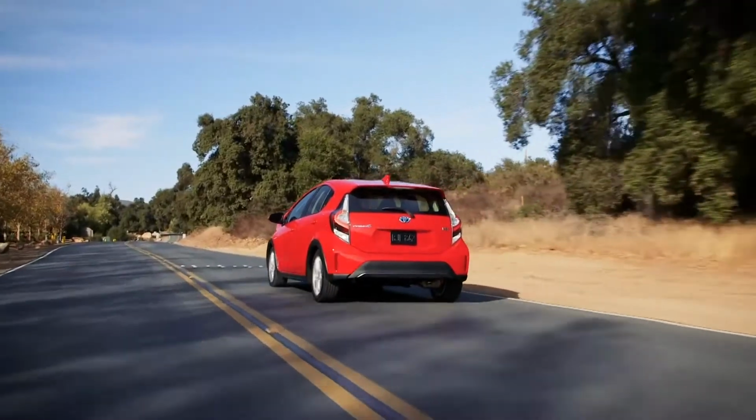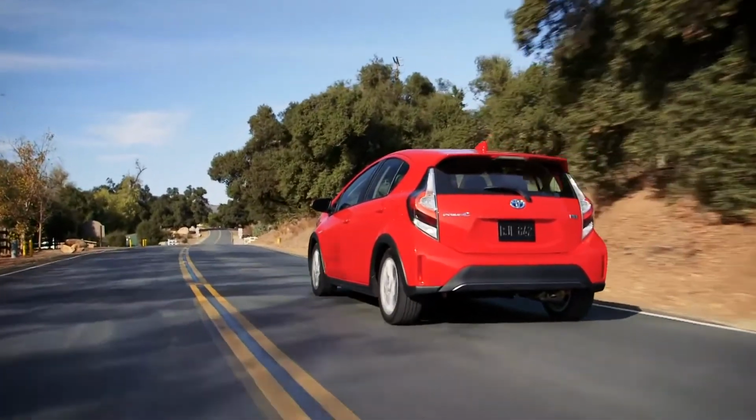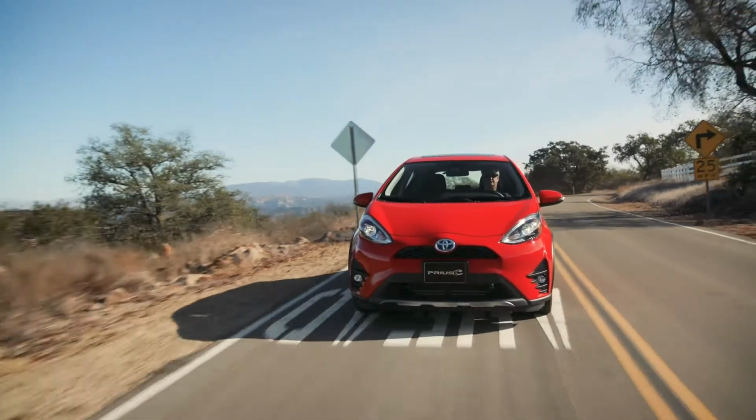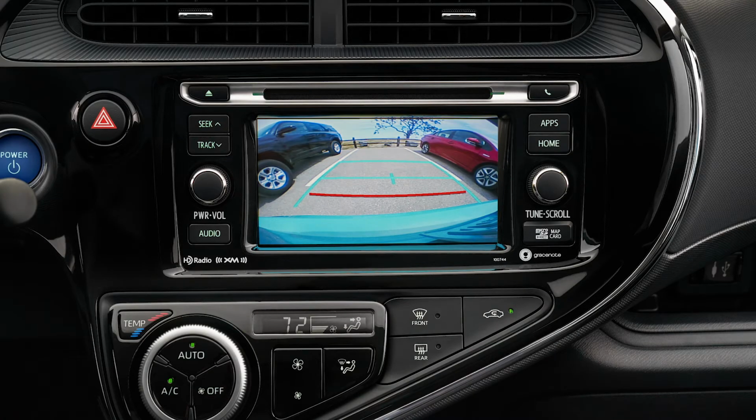Now, do you hear that sound? Neither do I, because the Prius C accelerates in EV mode and decelerates in EV mode within a certain mile per hour range, and then the engine kicks on to actually give you some power to accelerate. The EV mode also activates when you are reversing to minimize energy use.